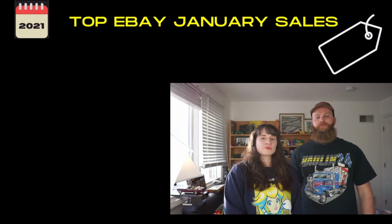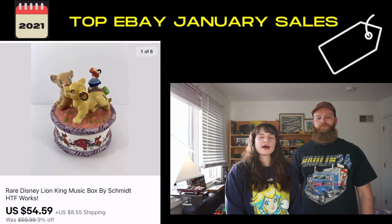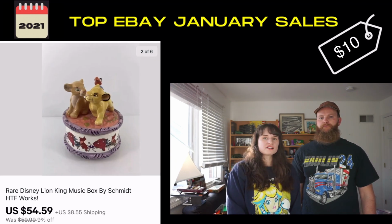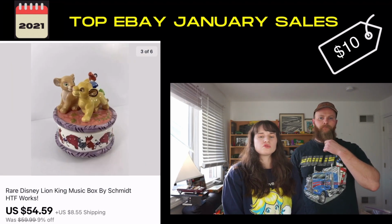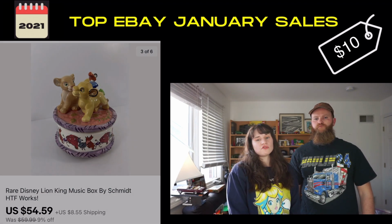The next item is a Lion King music box. This we got at a Goodwill for $10, and it works. People really love the Disney music boxes. Lion King is really desirable. And this sold for $54.99. So that's a good flip there.